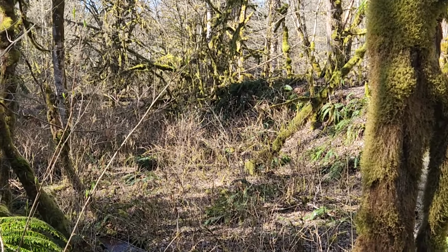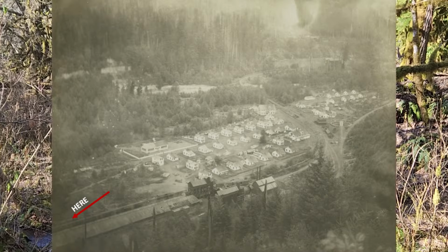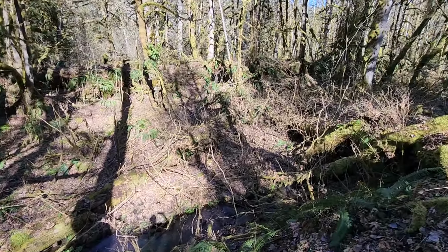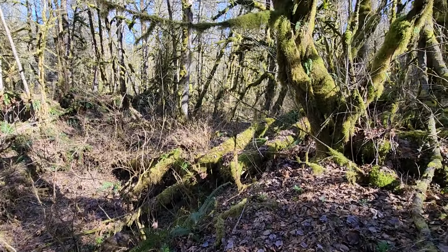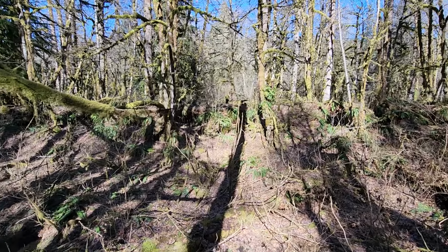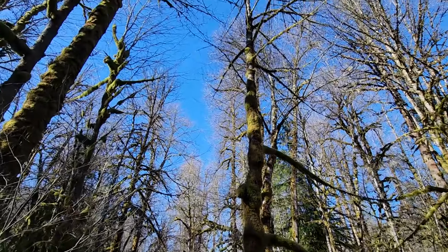All right, I think I spotted the end of the coke ovens right there. Let's take a look at where we are. We came across the stream on this tree log right here. Wasn't the easiest to do, but we got across it. And they're going way up there. You can see the long line of the ovens here. It's a beautiful day out here. Look at the beautiful skies.